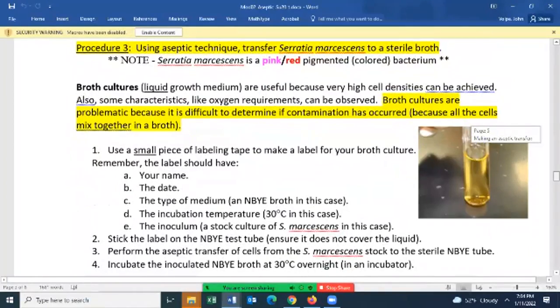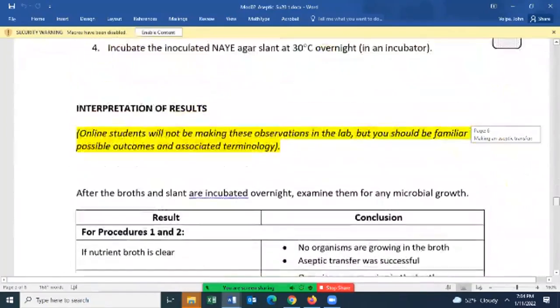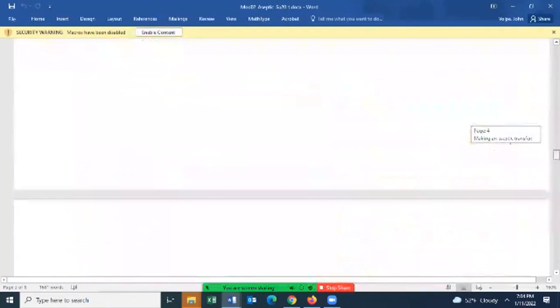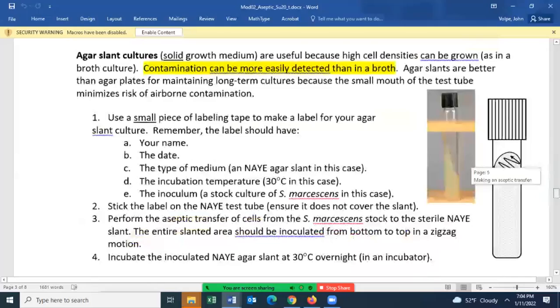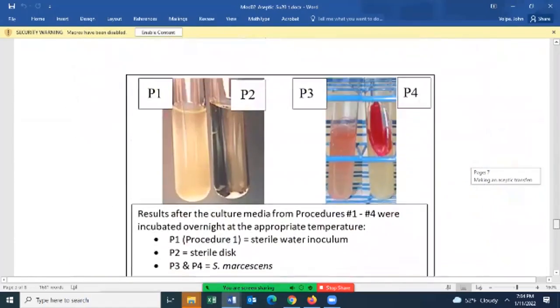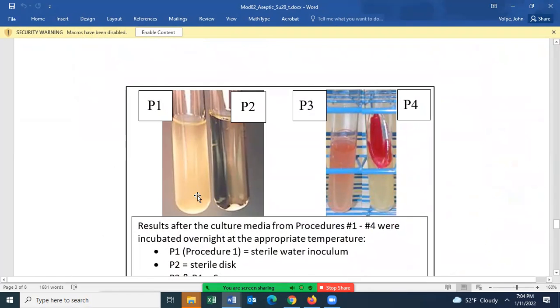And then let me go to the different results down here. I'm having a hard time finding it. So the liquid broth will look like this, and that is it's clear, transparent, or almost transparent. And that means there's no growth in it. For procedure 1, use this picture here, P1. You can see that it's turbid, because there's a clear one. And procedure 2, these are the results, meaning you're not going to do it. We're providing the results to you and then giving you pictures.